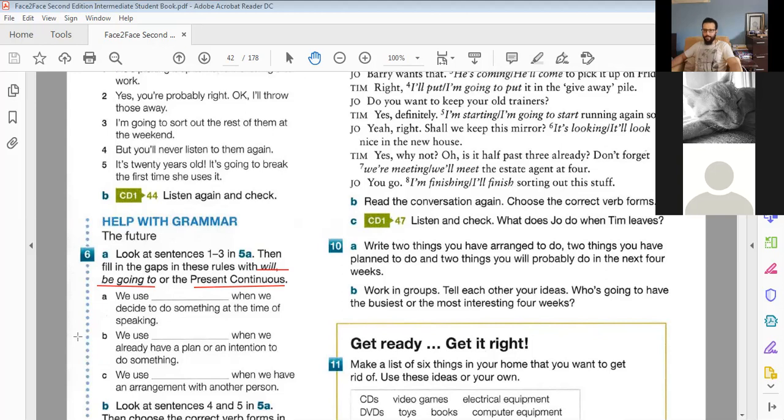with another person. Okay, so first I have an extra question. Do you agree that all these 3, A, B, C, are all referring to the future, or do you think not all of them are referring to the future? What do you think? Do you think they talk about the future? No, not all of them. Which ones do you think talk about the future, and which ones aren't about the future, in your opinion?